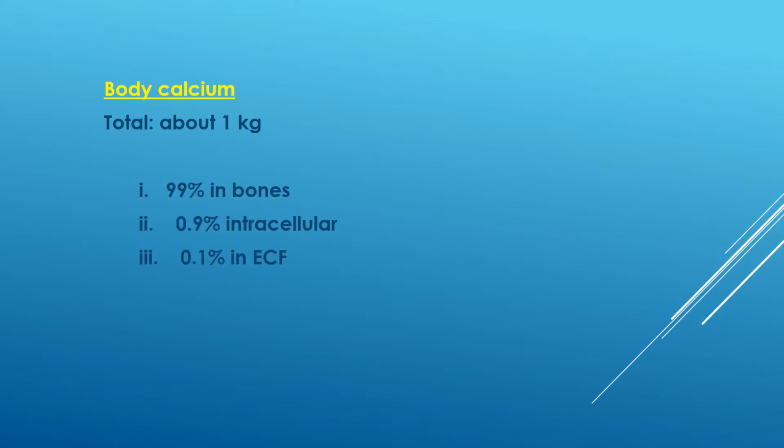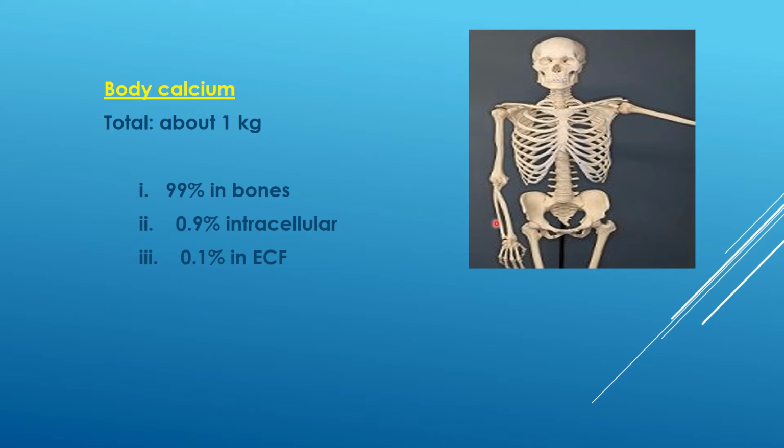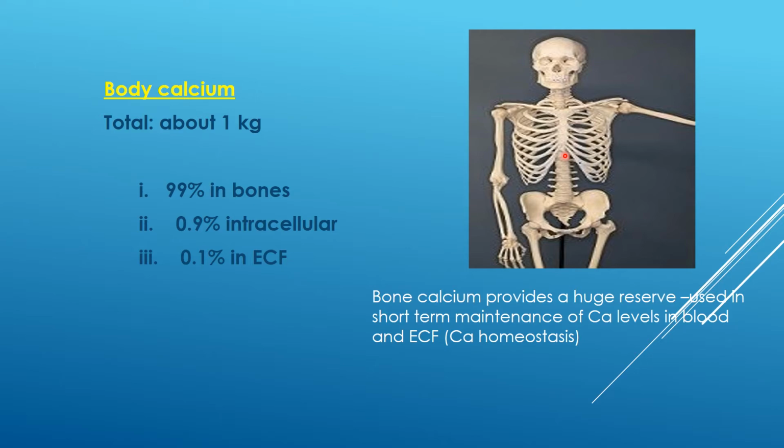How much calcium is found in the body? Around 1 kilogram of calcium is found in our body. 99% of this calcium is found in the bone, in our skeleton. Only around 0.9% is found inside the cells, intracellular, and only 0.1% in the extracellular fluid. So, as we said, 99% is in our skeleton, and that's why bone calcium provides a huge reserve in case the body needs it at any time. A short-term maintenance of calcium level in the blood will require exchange with the bony calcium.